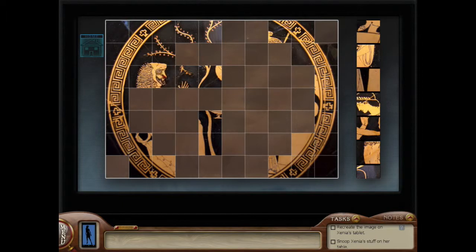Do you have a face? Hey, he does have a face. And are these your hands? Oh, they're kind of girly hands. Just a little bit. A little bit girly hands, right?